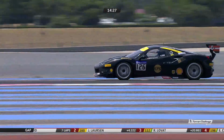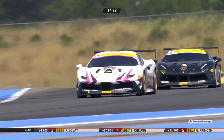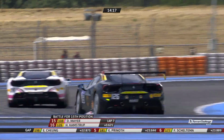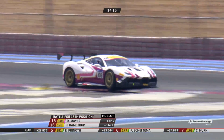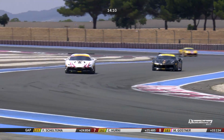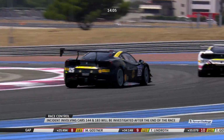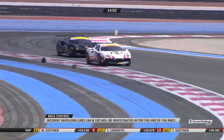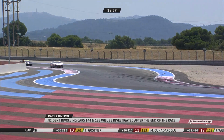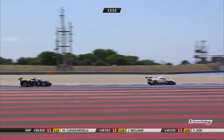So there is the 126 car of Henrik Kamstrup, which had a spin earlier on in the race and now finds himself behind Deborah Mayer. So the incident involving cars 144 and 183 is under investigation. That, of course, is the Vladimir Hladek and Manuela Gersner incident. I say that is, of course, we didn't actually see that, I don't think. There is Manuela Gostner at the moment. Manuela is running P9, so he's ahead of her father, Thomas.